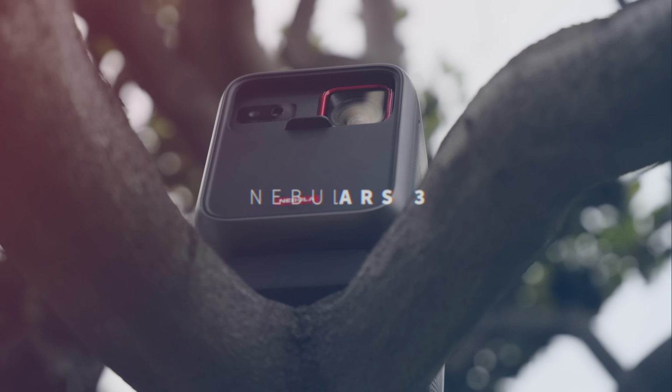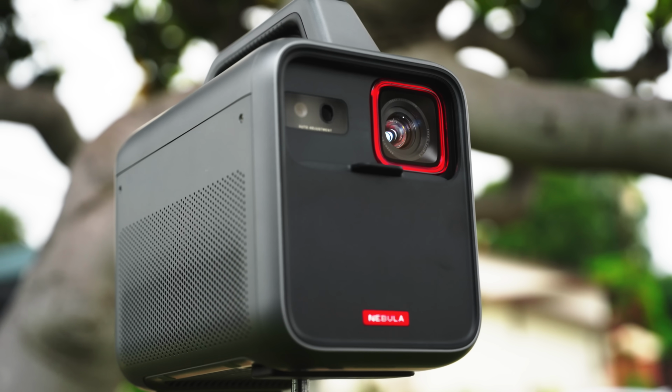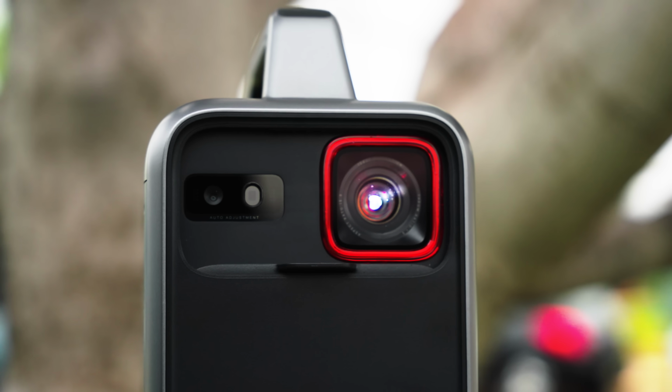For the longest time, projectors have been thought of as kind of the ultimate way to get a great home theater experience without having a giant thing up on your wall. And while that is certainly true, Nebula is taking a different approach with the newest projector, the Mars 3. So instead of using this strictly inside, Nebula wants you to take this with you outdoors and bring it wherever you want.